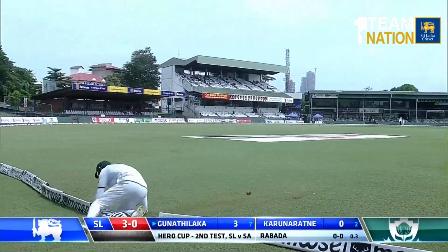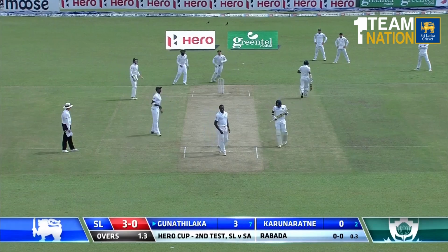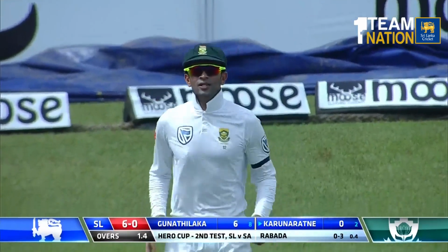Quick outfield. I think Maharaj does well. He saved his team 1 run.